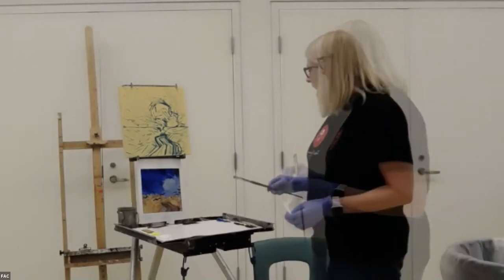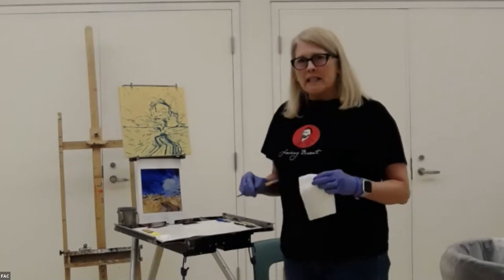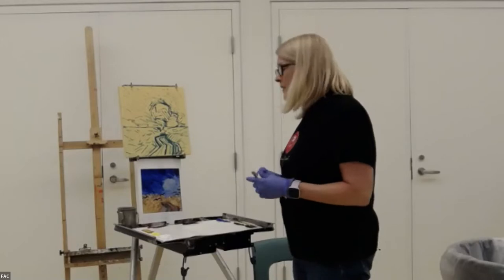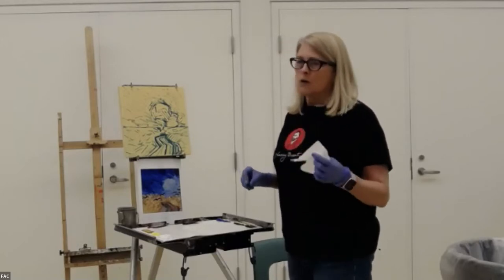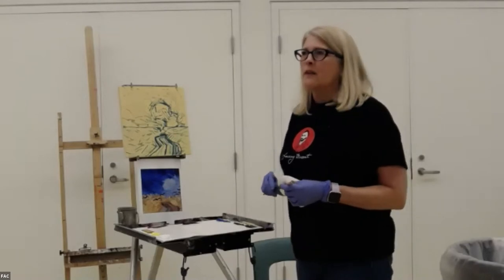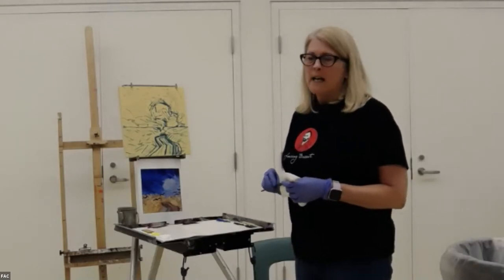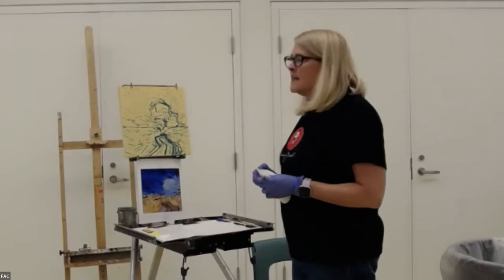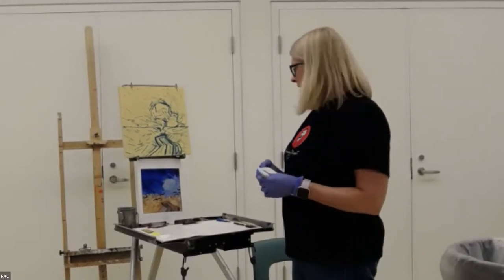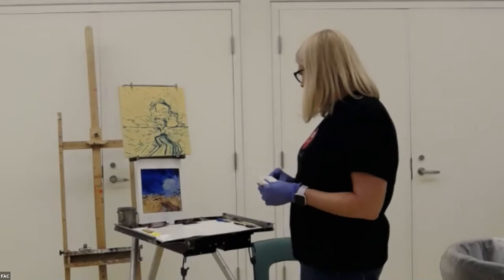I'm doing today just a small detail of Van Gogh's very famous painting called Wheat Field with Crows. It's sometimes called Crows Over the Wheat Field. It was one of his last paintings. It used to be thought that it was his final painting before he died. It was painted in 1890. They now think that maybe Tree Roots was his final painting before he died.